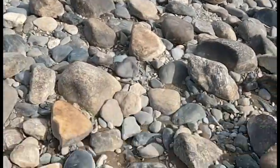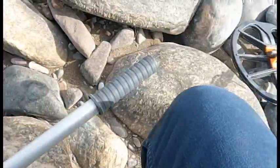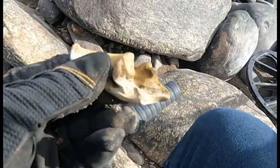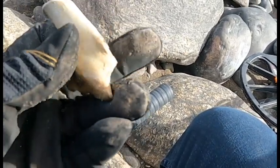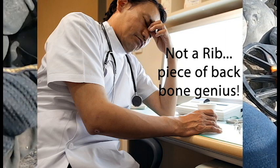It's an old bone, looks like. Yeah, piece of bone. Not sure what that's off of. Looks like maybe a piece of a rib bone. I'm not sure.